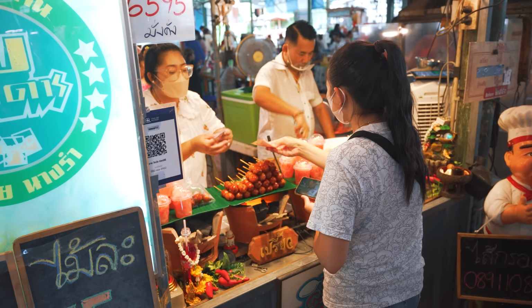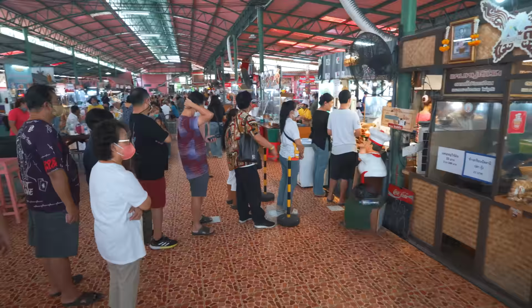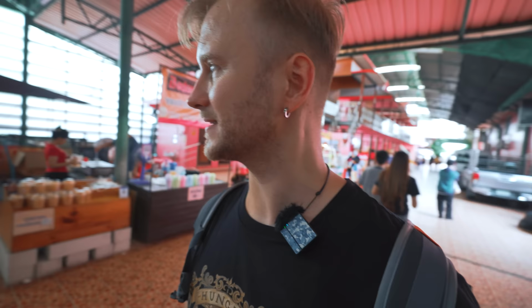Delicious Isan sausages, and everyone is waiting for their turn to try. You see, guys, this is the line. I think I gotta come back a little bit later. This sausage is really worth it, but we can try something else. It's very hot. My brain's not working. Check it out. They've got khao lam here.